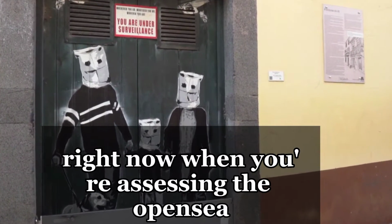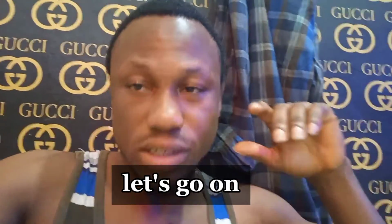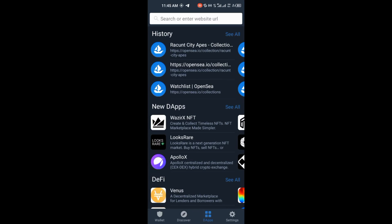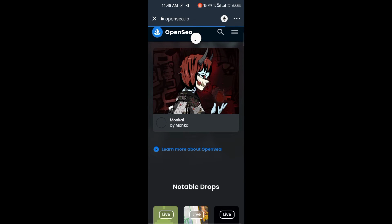When you're accessing OpenSea, what people majorly use is MetaMask, but let me assume that most people use Trust Wallet. So we're going to use Trust Wallet to do this right now. How can you do that on Trust Wallet? Simple. Right here, I'm going to choose the wallet I'm going to use. What you're looking at here is a multi-coin wallet. When you try to connect a multi-coin Trust Wallet to the OpenSea website, you need to go to OpenSea by clicking on the dApps and going to OpenSea. That's where we're going to be doing every single thing we need to do.